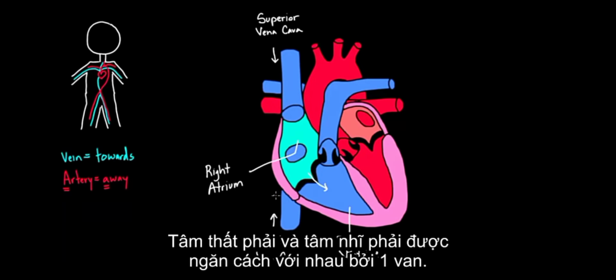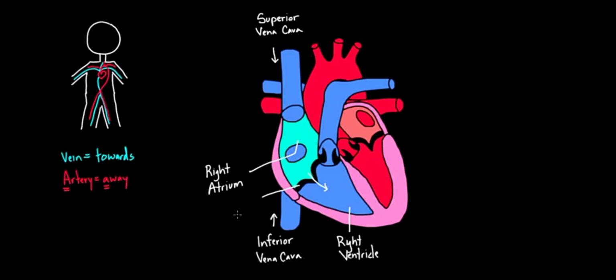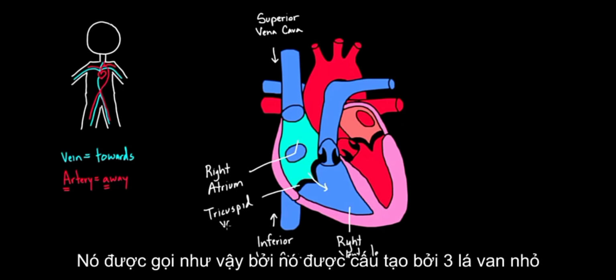And it gets there by passing through a valve. And this valve, and all valves in the heart, are basically there to keep blood moving in the right direction, so it doesn't go in the backwards direction. So this valve is called a tricuspid valve. Tricuspid valve. And it's called that because it's basically got three little flaps. That's why they call it tri.